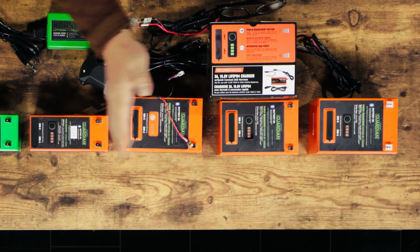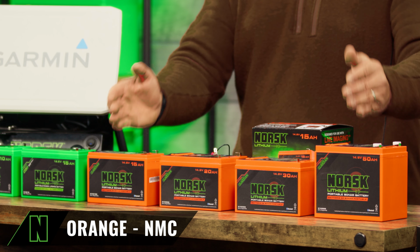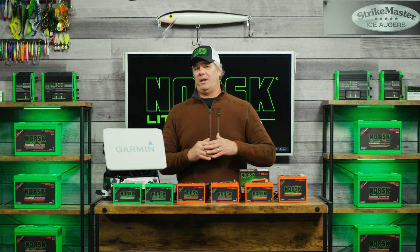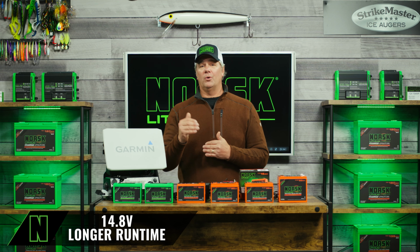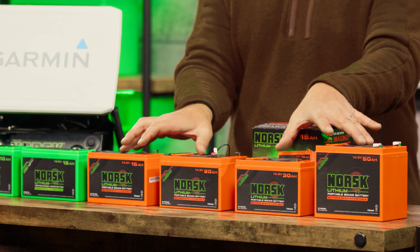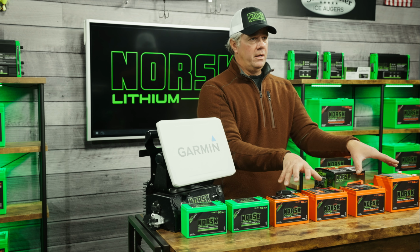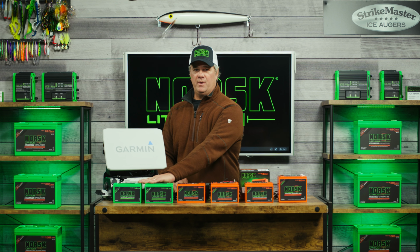Now, as we move to this side of the table, we've got four models from 15 to 50. The chemistry is NMC, and what's great about those batteries is they operate at a higher voltage, 14.8 volts. Why that's important is you get a longer run time. You're looking at about a 20% longer run time per amp hour for electronics run on one of these orange batteries versus the lower voltage green series of batteries.